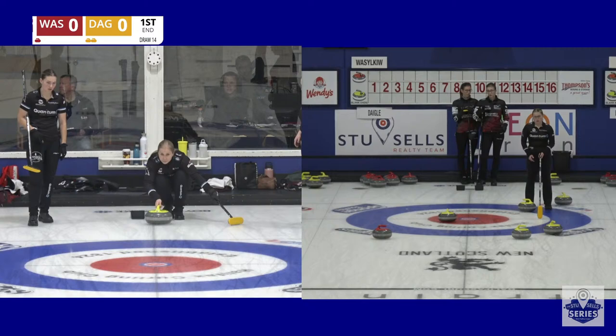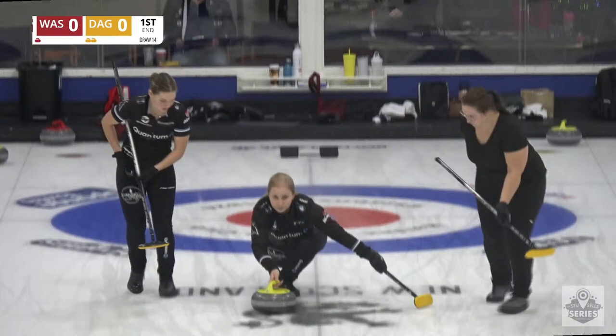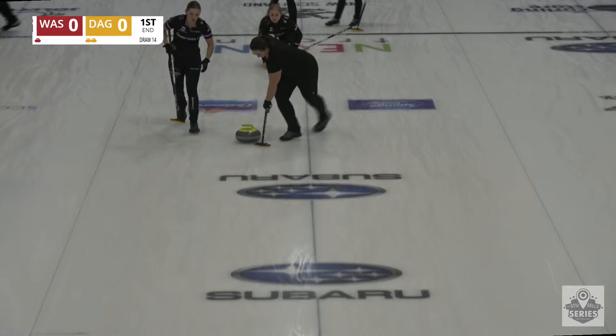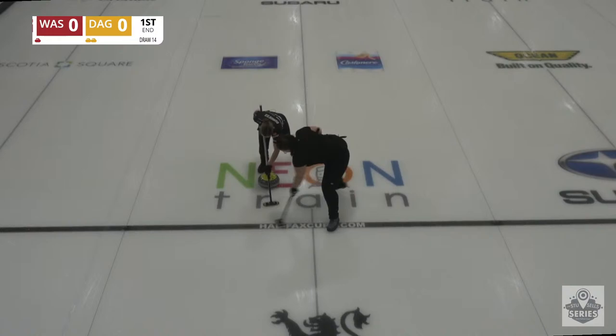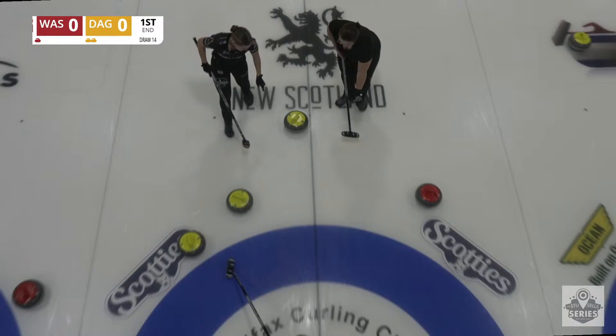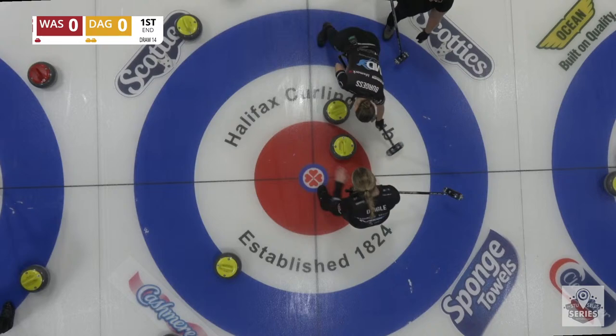Well, this is Jessica Daigle with her first of two skip stones in the first end. Top 12. Full 12. Just top 12. Sweepers like the weight. They're sweeping to curl, but we're seeing really good finish. Looks close. That's not a bad result there.